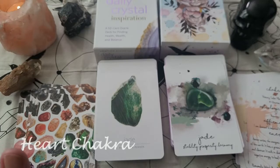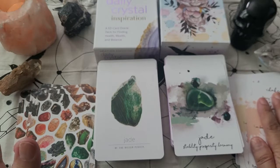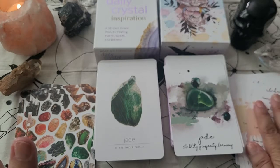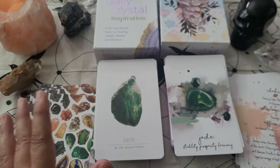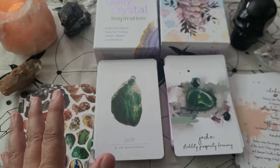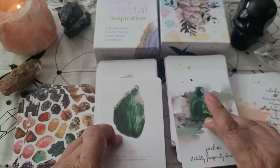And now we move on to the heart chakra. So if you're keeping track, sacral was 4 cards included here, and solar plexus was 3 within this deck. And now we're moving on to heart. So in the heart chakra, the Radiant Crystals deck has 22 cards included here.